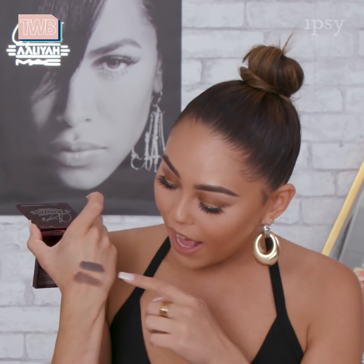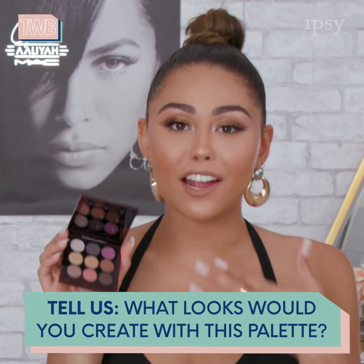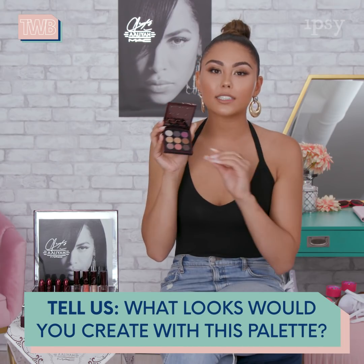And I love the shades that are in this palette actually. I like these shades specifically for smoky eyes, but there are also some really pretty, more neutral shades that you could totally create so many everyday looks with. And I just think it's such a cute palette for traveling because it is pretty compact even though you do get 9 shades, so it's super duper pretty.